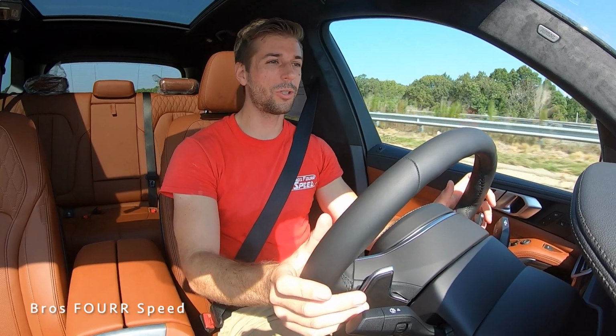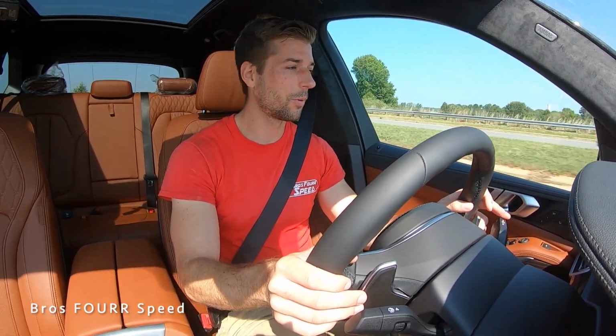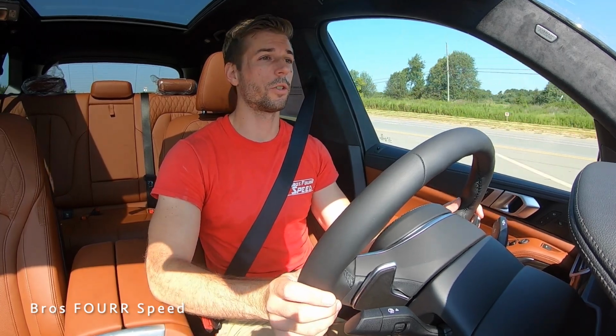It has a good tone to it. So it is an SUV, it's not going to be crazy loud, but for an SUV, it's really nice that we have a good sound to it. And merging into traffic here, visibility is really good for a larger vehicle like this.